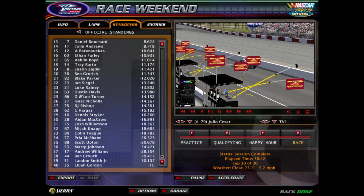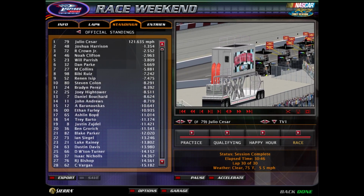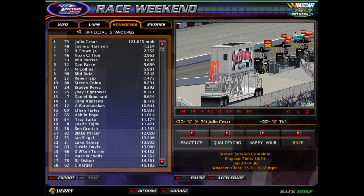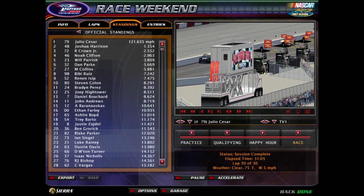And I mentioned Joey Hightower in the number 25. He had to come down the pit lane for some sort of an issue. He had already made a stop. He ended up gaining all the way up to the 12th position, I should say. So he ended up getting a good run out of all that. And he's one of these guys who's up there top 10 in points as well. So that's going to be huge for Hightower in the championship. I think hopefully he's putting that Armory Digital mess behind him.